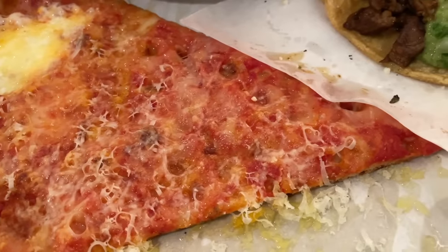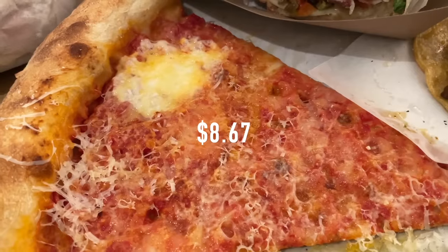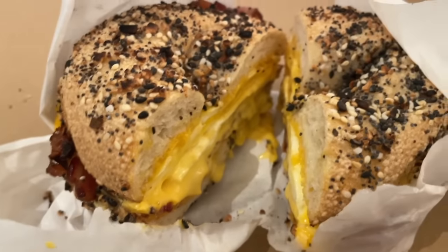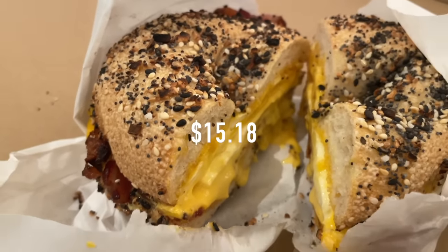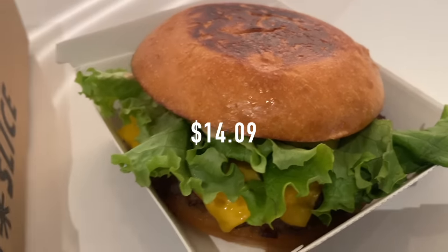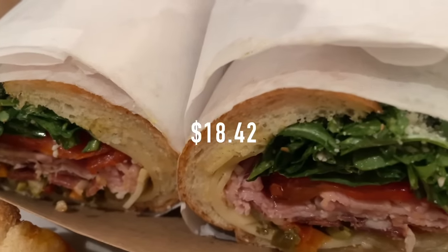The first place I went to was Miami Slice. I got the margarita pizza. Total for the margarita pizza came to $8.67. This is the carne asada taco from Roadside Taco, and it came to $8.67. Bacon, egg, and cheese, everything bagel from El Bagel, and the total came to $15.17. This is from Capone's, it's the classic burger, and the total came to $14.09. And I got the Italian sandwich at Nona for $18.42. The most expensive, but it looks delicious.